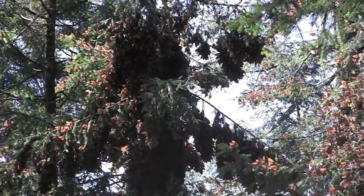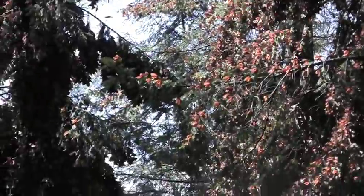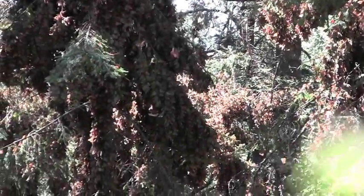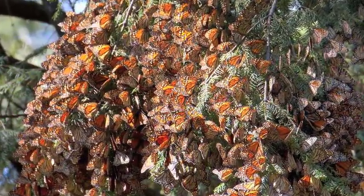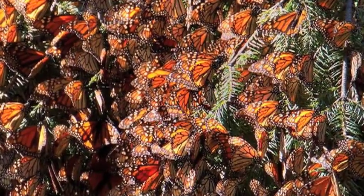They arrive in Michoacan around November and settle in the Oyamel fir tree at about 10,000 feet above sea level, where it is cool and moist. It is said that they cling so closely together that they resemble large bunches of grapes. This close-up shows the beauty of the monarch.